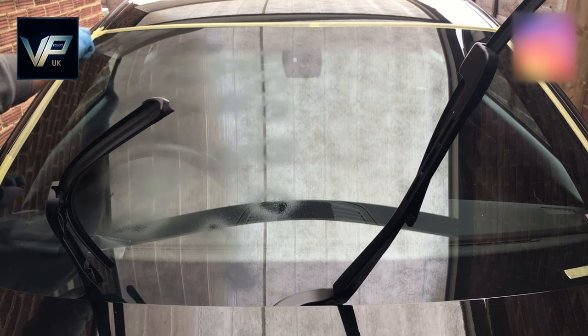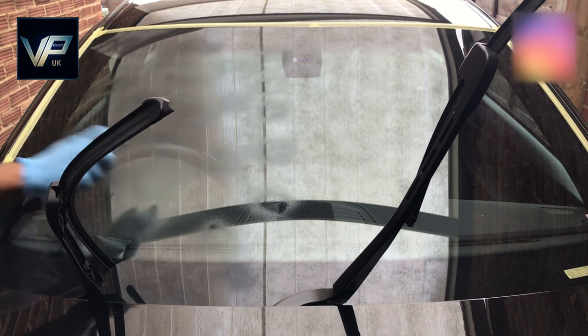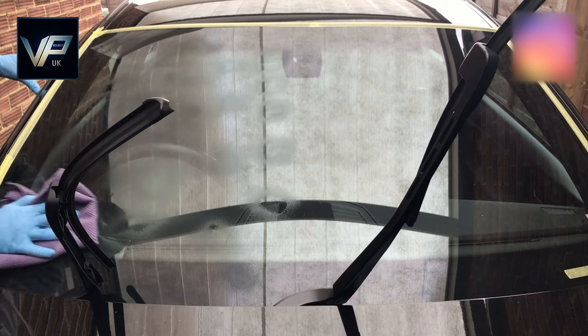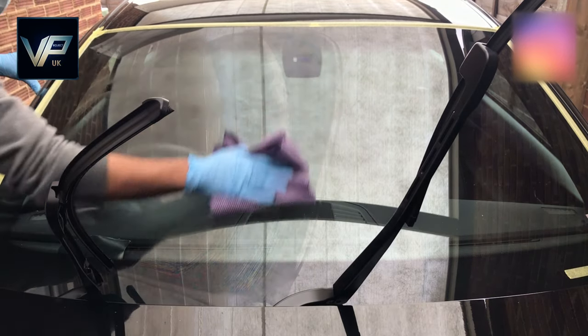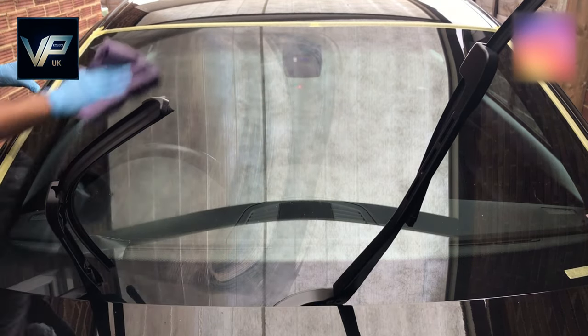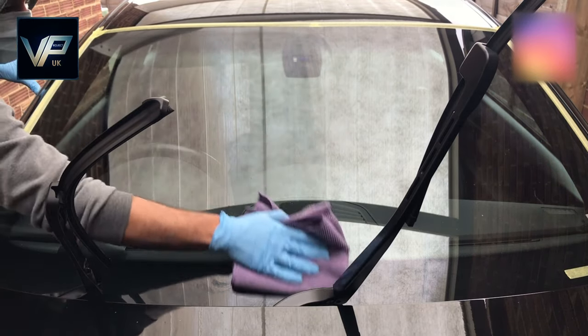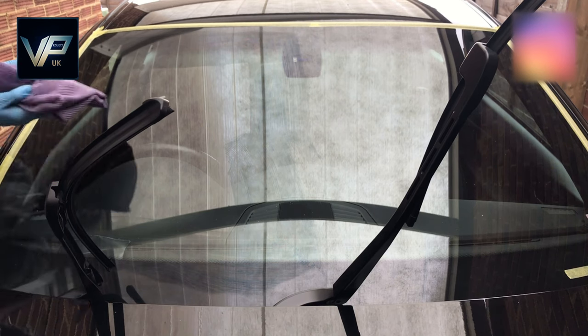Now, when it comes to the actual Eraser IPA spray, don't skimp on it, use loads, have a really good coverage, and just make sure that you clean the windscreen as best as possible, because this is now going to be the final clean before we go in with the actual glass coating itself. So clean is the name of the game here.